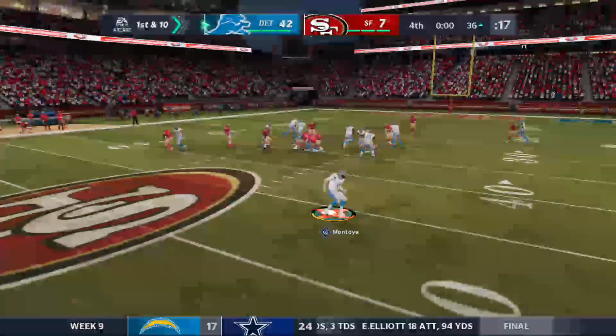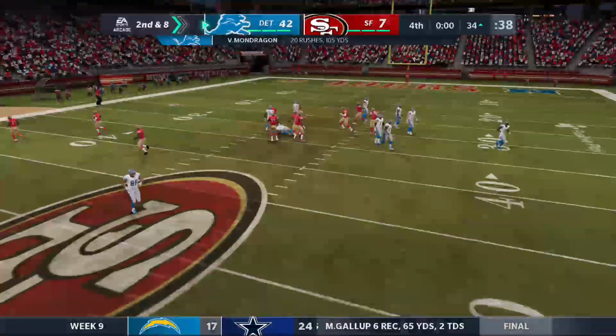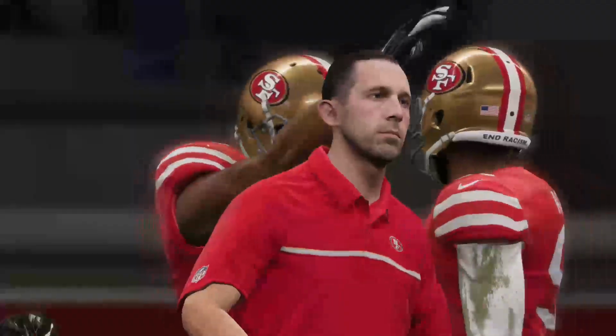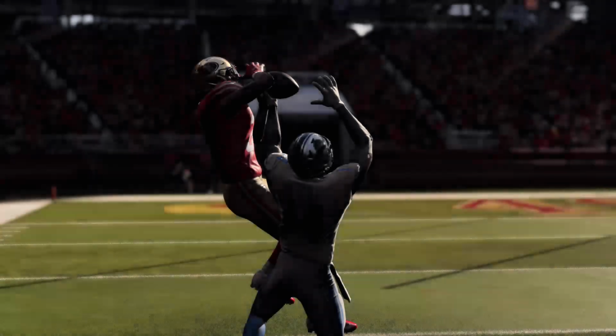Now a handoff here to his running back. And he'll take this for a short gain on what will prove to be the final play of this ball game. Lions 42. Well, Charles, it's one thing to win. It's another thing to win and put up the amount of points that they did.